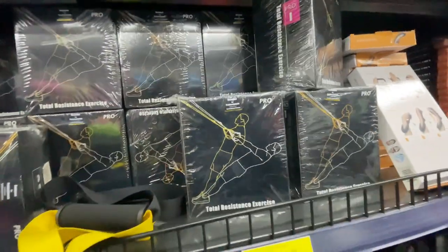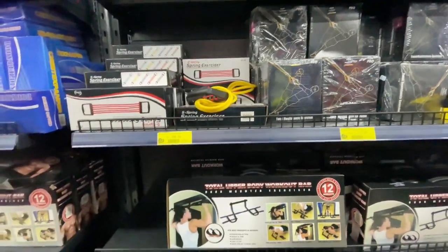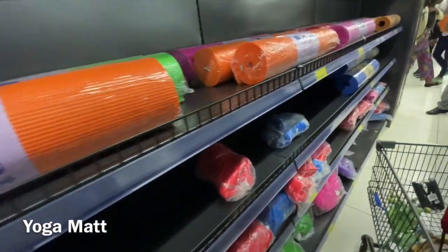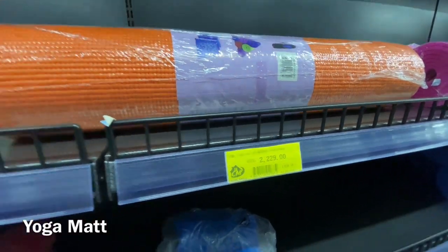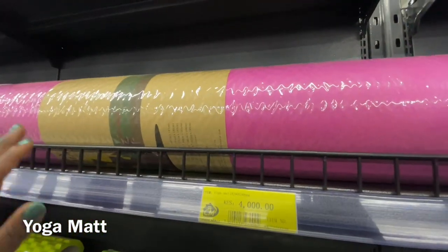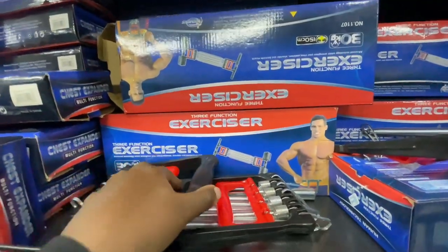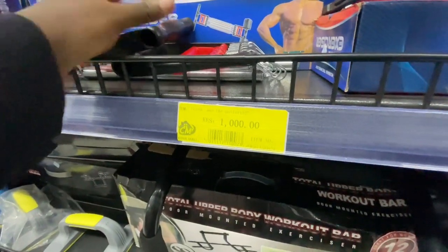Oh, in ya. This is yoga mat. Any good quality, guys. Gentlemen, any good quality. The price is this. Hey. This is this. Set price. I was buying yoga mat. They were saying, price is this. It's the expander. That gives a puller.